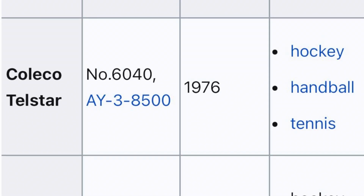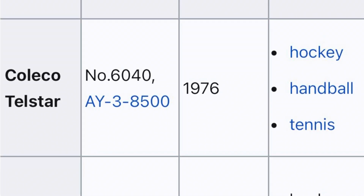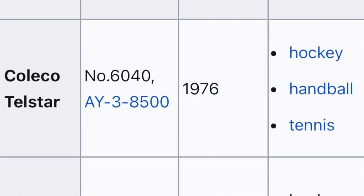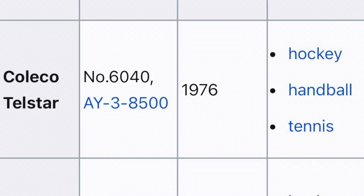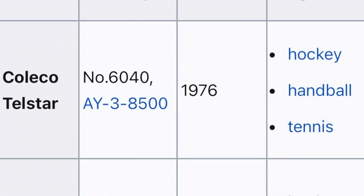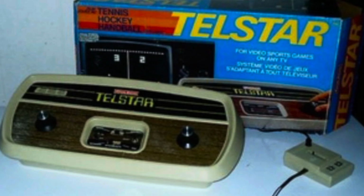The first model we're going to look at is the Coleco Telstar. And this model was released in 1976, and it has such games as hockey, handball, and tennis. Let's take a look at it. Oh, okay, so that's what it looks like.